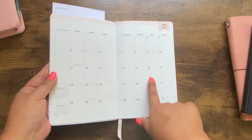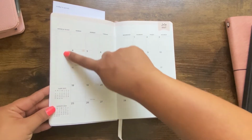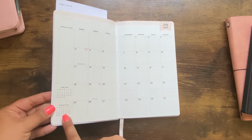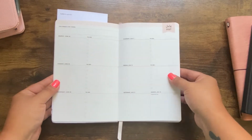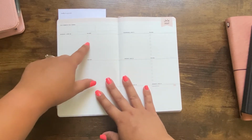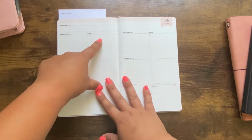It lists out holidays, and then you have a notes and to-do list column here. You have your previous month and the month that's coming up, and then it moves straight into your weekly pages, where it lists out any day specific events or appointments, and then your to-dos.